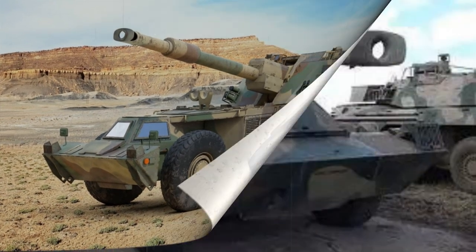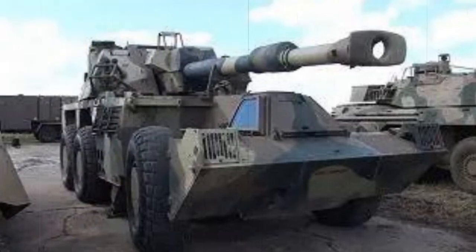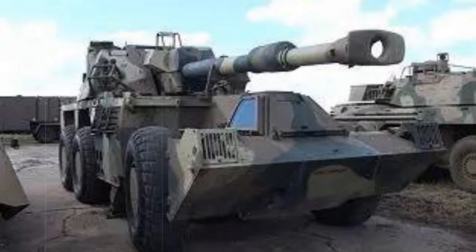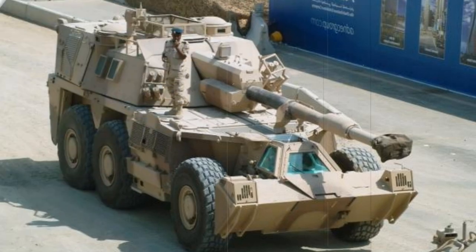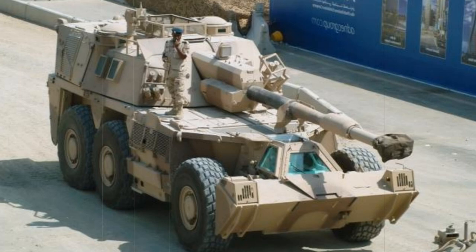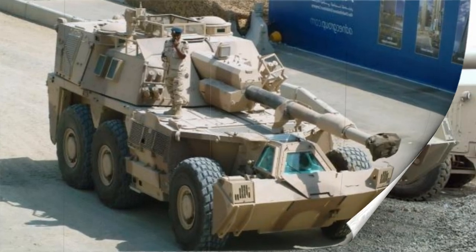The front of the hull is low-set with a shallow and short glacis plate and protected headlights. The driver maintains a center-front position in the hull behind a three-sided windowed cockpit complete with fold-up armor panels. The hull roof is relatively flat with a large turret emplacement featuring sloped sides, and housing the 155mm howitzer armament.